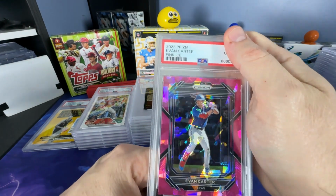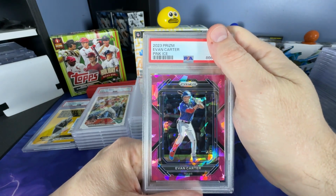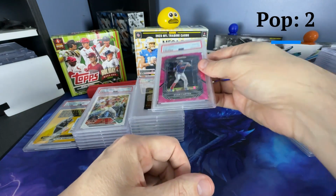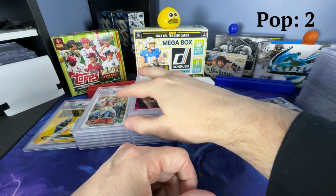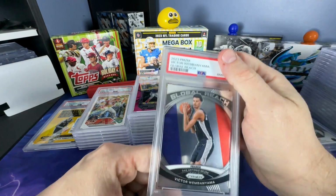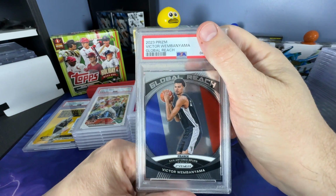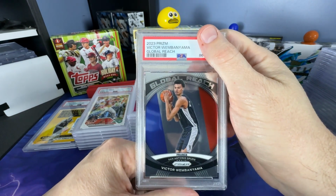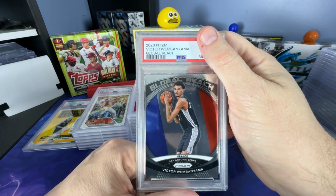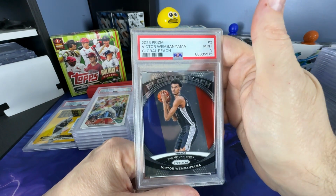We'll see. So this is an Evan Carter Prism Pink Ice. That's just one I pulled out of a pack, and that got a 10. And Evan Carter is a hot name for at least the next couple months. All right, so this is a Victor Wembanyama 23 Prism Global Reach insert. This is a rookie, but they're not putting rookie symbols on the inserts for some reason. And that got a 9.